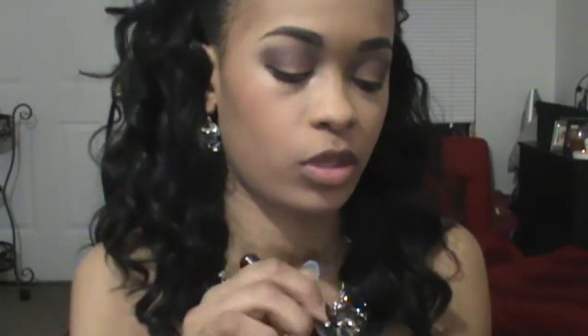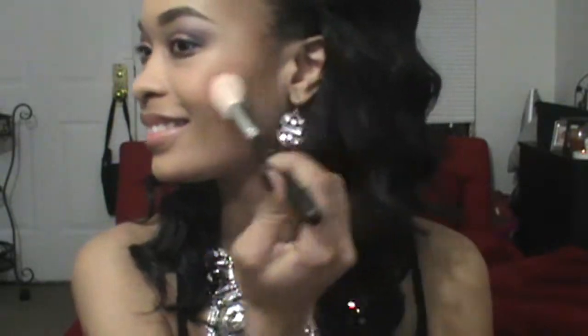It's kind of sheer, so I like to put it on with this one. So just get a little bit of that, and I don't know if you can see it, but it's just really dramatic and I like it a lot. It just gives you a little extra. I wear this like a compliment and it just makes me glow.